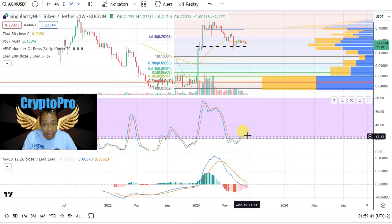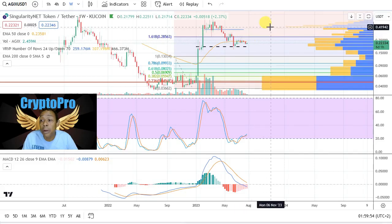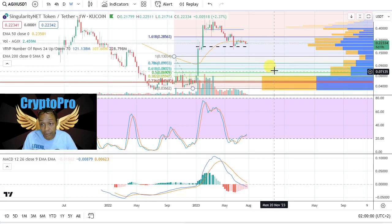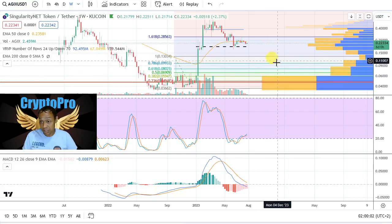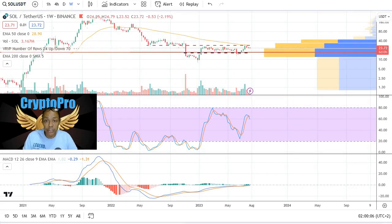And now the blue line is up above the orange, but don't trust it. We'll have to wait and see if it can catch up to the 50 EMA line. And if it does and doesn't get rejected, it might move way on up here to 41 cents again. And if it doesn't, baby, it's coming on down, probably down in the 10 cents or lower range. So long, Solana, because you're going down.